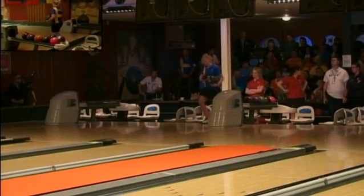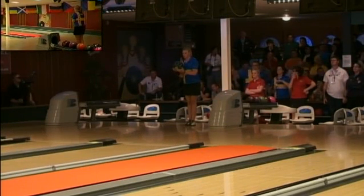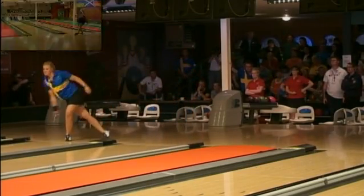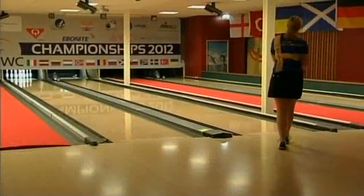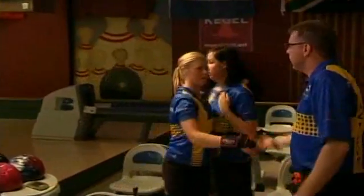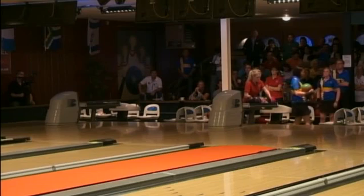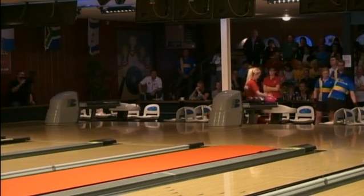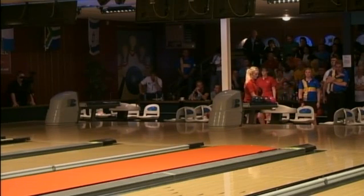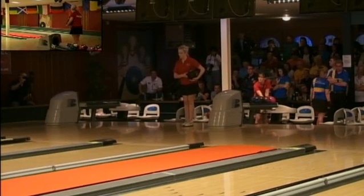Jolene's up. Let's have a look at her. And she has another strike. Good job. Because Jolene is doing so good, they are not that far behind England, although they have 1 pin up in score. England is working on a double and a strike.